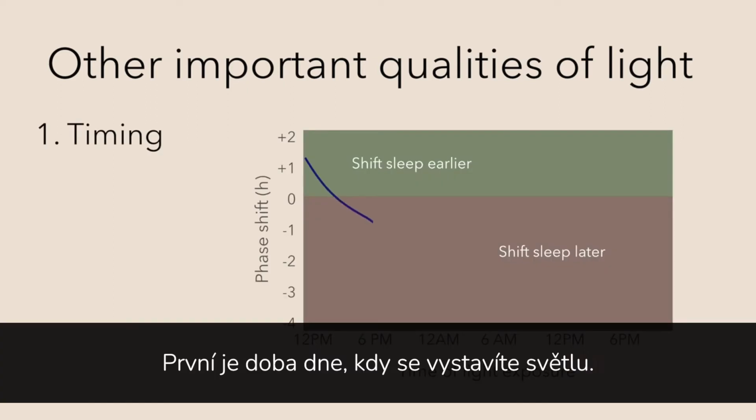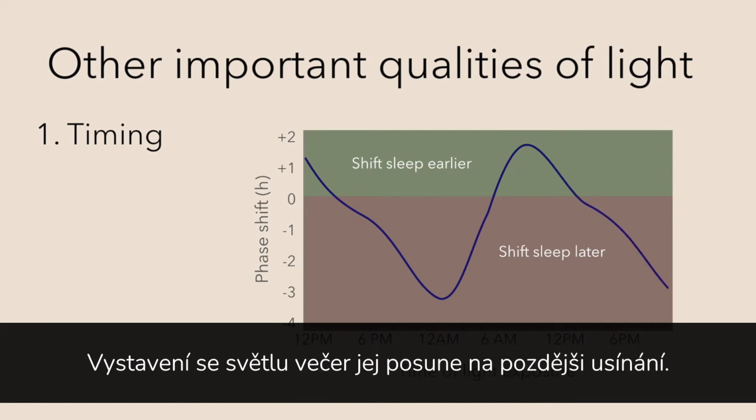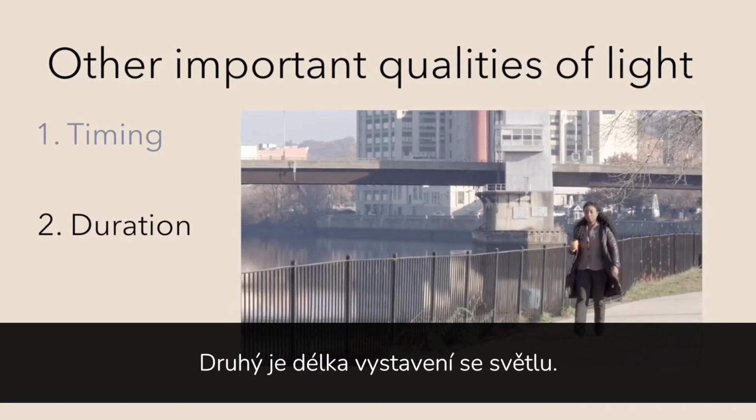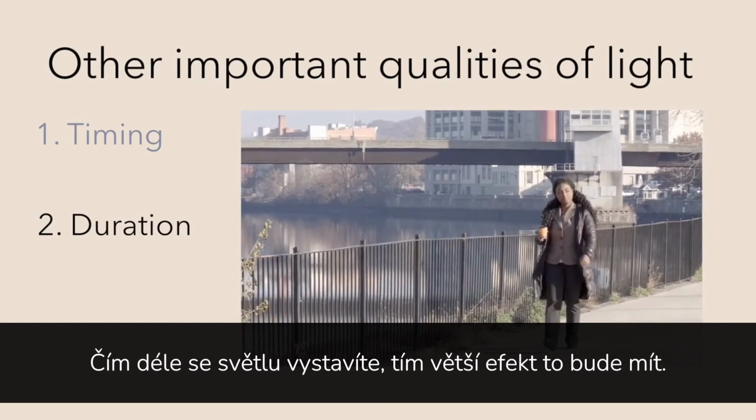First is the timing of the light exposure. Being exposed to light soon after you wake up will shift the timing of your clock earlier. Light exposure in the evening at 9 will shift it later. Second is the duration of the light exposure. The longer you're exposed, the greater an effect it will have.